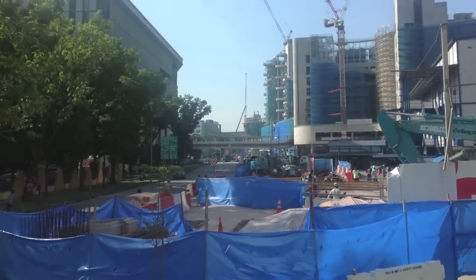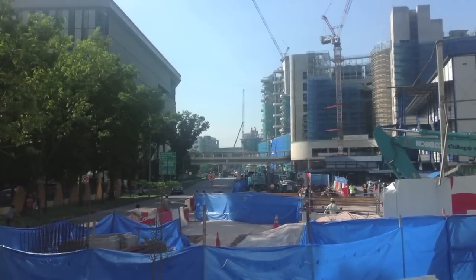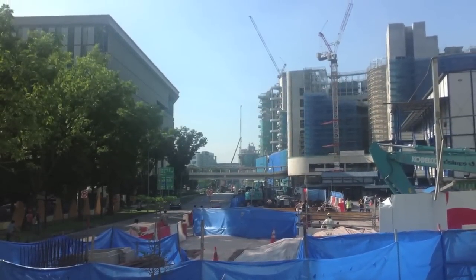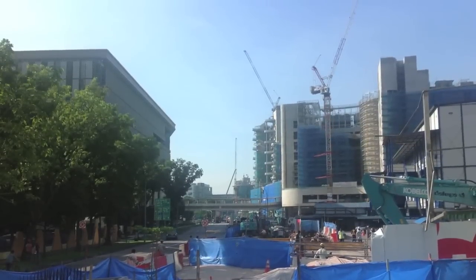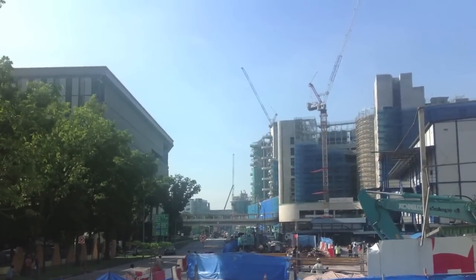As this picture shows, Jurong East is not done growing. There is lots of construction, including a major hospital, as far as the eye can see. So now that we have a good understanding of this area, let's check in with Angela.